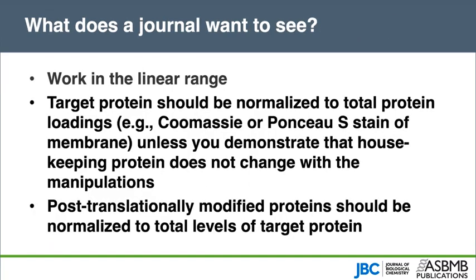So just to briefly summarize the last 3 sections, make sure you're working in the linear range. You should normalize target protein to total protein using a stain like Coomassie or Ponceau S. If you do decide to use a housekeeping protein, you should demonstrate that its expression does not change with whatever experimental condition you're using. If you're using an antibody that recognizes a post-translational modification, you should normalize that blot to total levels of target protein, ideally on the same membrane.